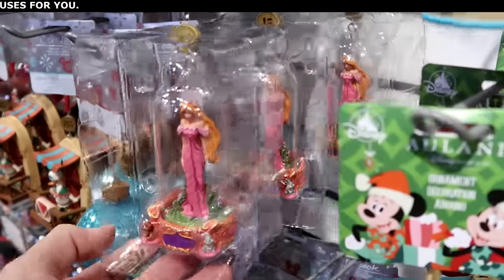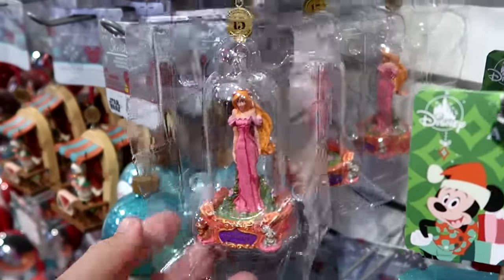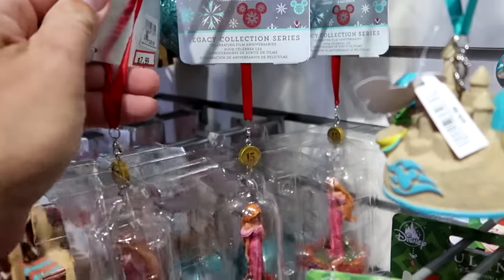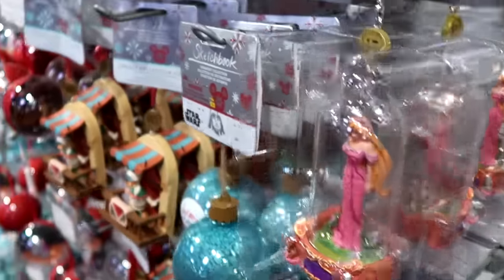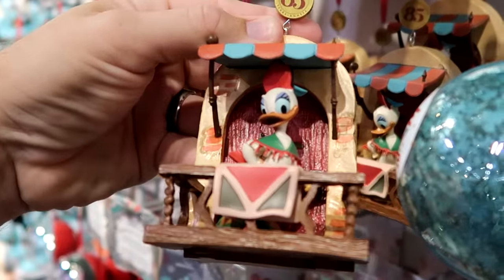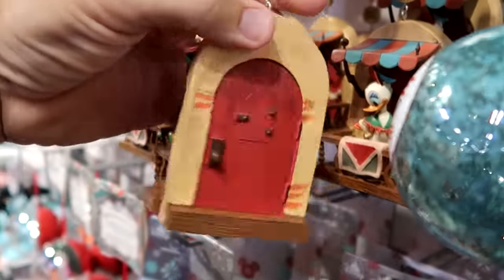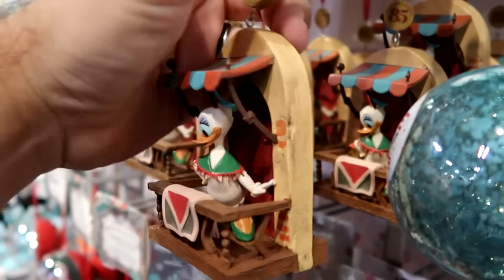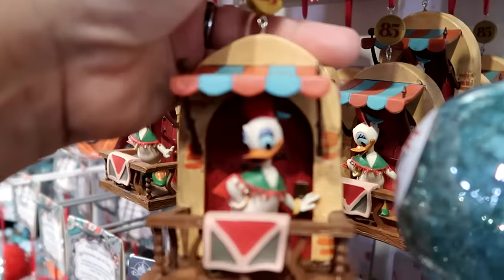And then yet another legacy sketchbook series Christmas ornament from Enchanted. This is the 15th anniversary. They have those in their original packaging, $7.99 from $30. And they do have yet another sketchbook series legacy ornament. This is for 85 years, it says. Look at Daisy Duck there on the balcony. Then the backside has the door. Let's see what we have doing. $7.99 marked down from $27.